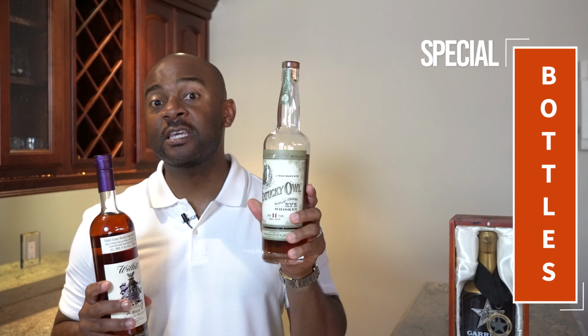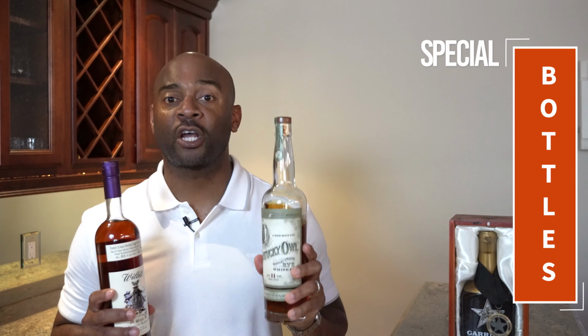So this is bourbon. You get a lot of coconut notes. And I'm such a big fan of the first batch of Kentucky Owl. So these are some of my very special whiskeys that I only take out once a year.